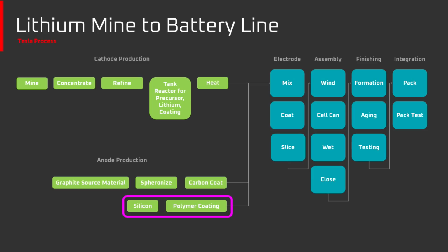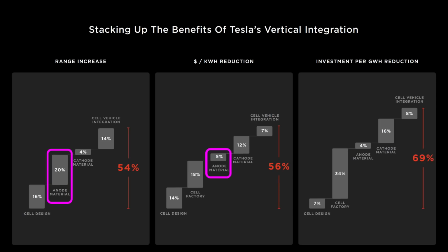This means that it's just a matter of mixing the Tesla silicon and graphite to create the anode before it's dumped into Tesla's dry battery electrode coating machine. The anode provides the biggest boost to range of any of the projects Tesla unveiled at Battery Day, with a 20% range increase, but curiously, only a 5% cost savings.